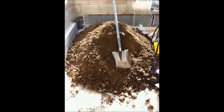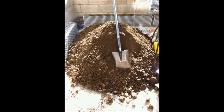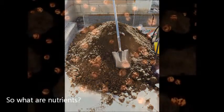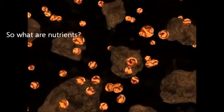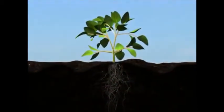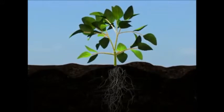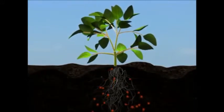Those important factors that are missing are the soils in which plants grow and the nutrients plants use in order to grow big and strong. So what are nutrients? Nutrients are the chemicals that are mainly found in the soil, which plants absorb and use just like food. Plants need nutrients in order to grow just like us. The more nutrients plants get, the bigger they can grow.